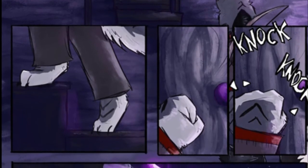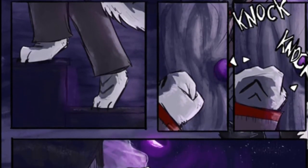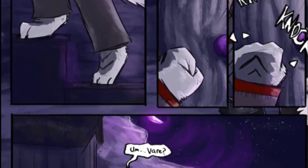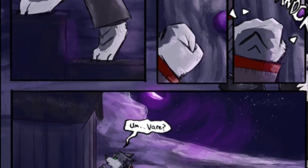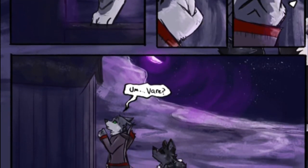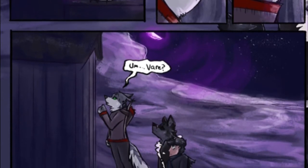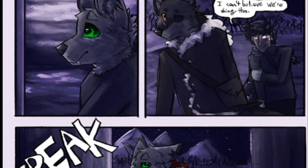Alright, so the moon is still present. However, the moon's angle has changed. So that depicts that it's at least later that night. Also, I'm not totally 100% certain about this, but in the very last panel, it looks like the moon is a lot smaller, so it could have been a couple days. I don't know if that's important, but there's just a lot of detail here. Lots of details. It's pretty neat.